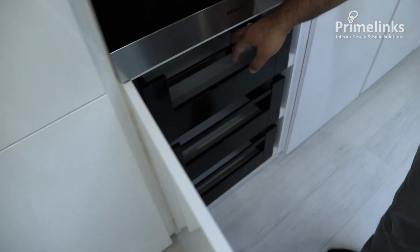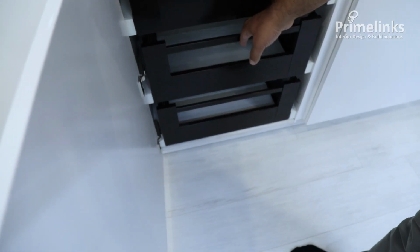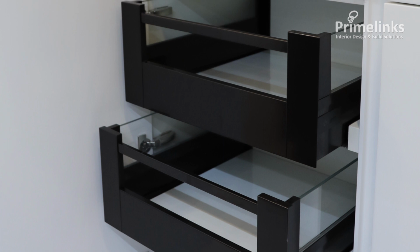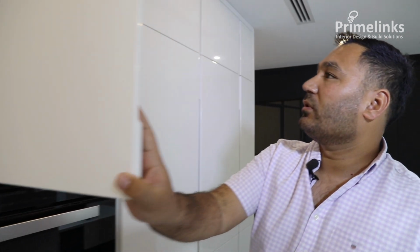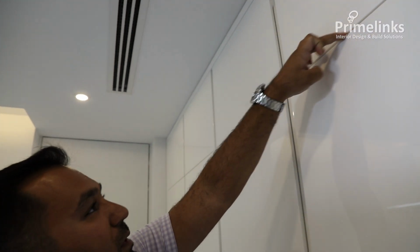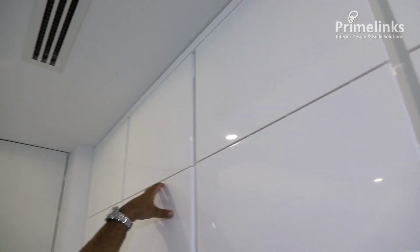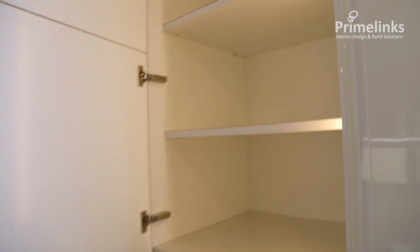You can see here. We have different kind of drawer. We are using Mealy. Here we have also a shelf. To keep the line, keep the concept as it is, we made a joint on this and we connect these two doors, two shutters to make it one, to have more space in it.